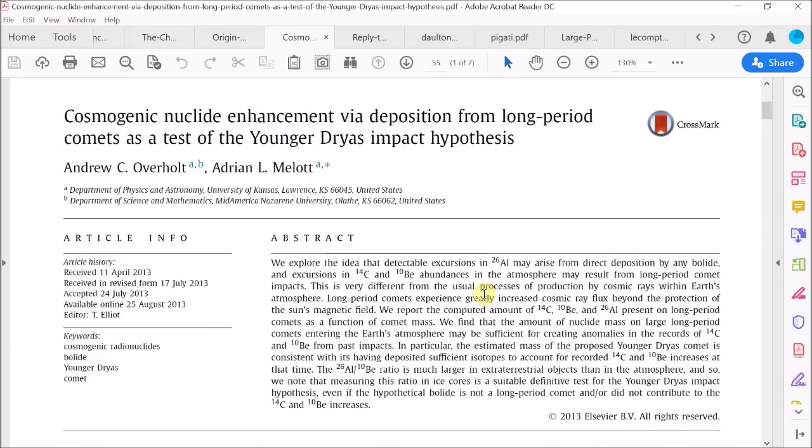But in the end, I'm not going to go into the detail of these papers, because both of these groups show that these lines of evidence are inconclusive in identifying the nature of the Younger Dryas event. In other words, these particular elements are not diagnostic for the impact event. So we'll quickly move on from this work.